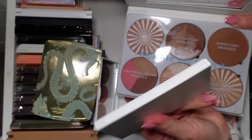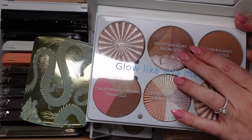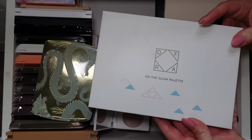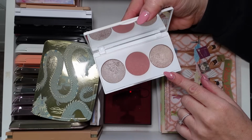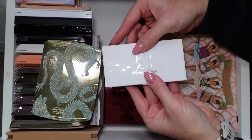This is the Sitting Pretty. I'm gonna keep this entire palette because I have bronzer, I have my little triangle, and I've got a couple different highlighters that I really enjoy from Ofra. And then, which highlighters are these? I don't know. There's no names. I think I have similar highlighters from Ofra in my highlighter drawer, so I'm gonna get rid of this one as well. That was easy.